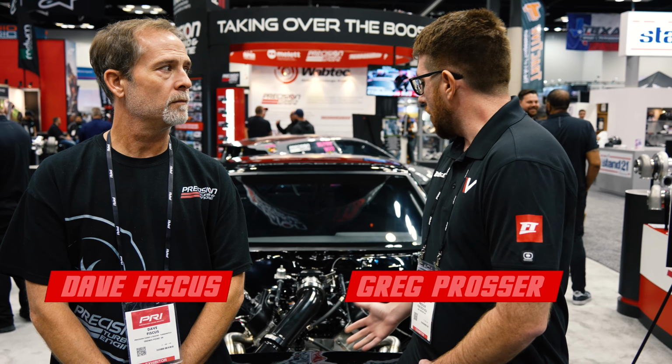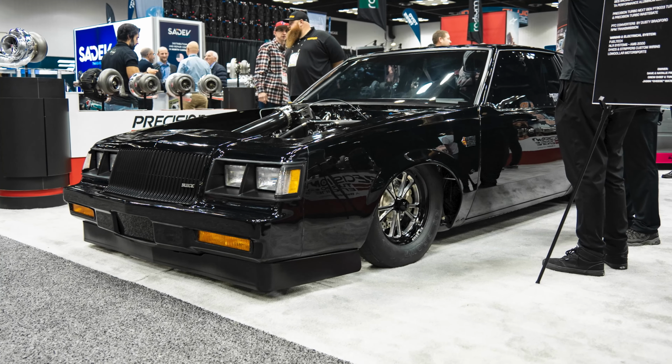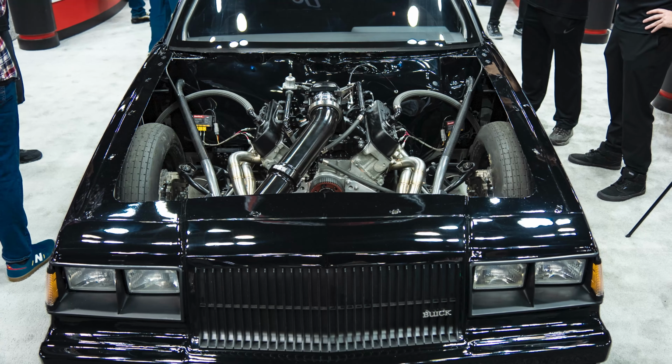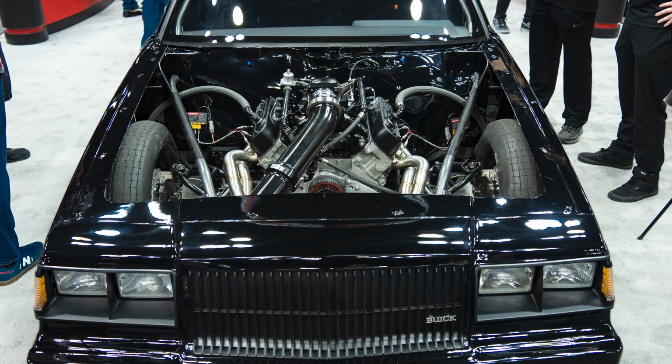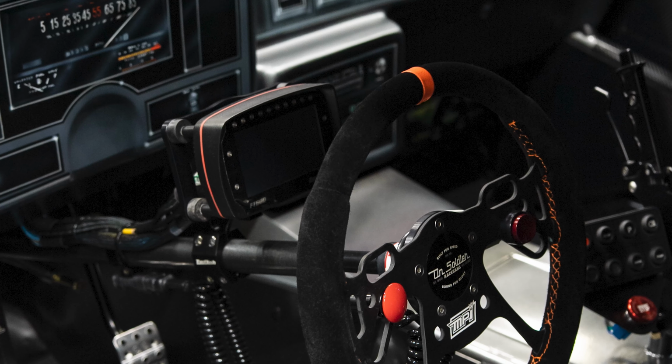Hey guys, we're here at PRI 2022. I'm here with Dave Fiscus and his brand new car that was just unveiled this morning. I've been working with him a lot over the last couple years with his Ultra Street car. It came to me about a year ago, you'd say? I'd say so, yeah. About a year ago, about the new build and everything. We started working together, putting together a whole package. This is his new X275 car, absolutely beautiful. I'm gonna let him talk about what all it has on it.